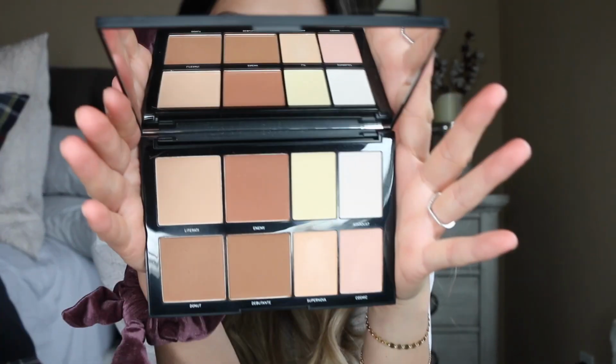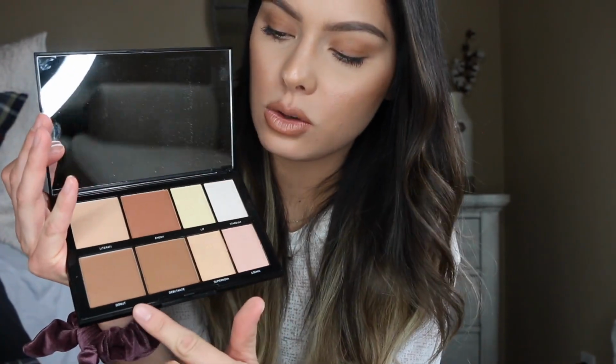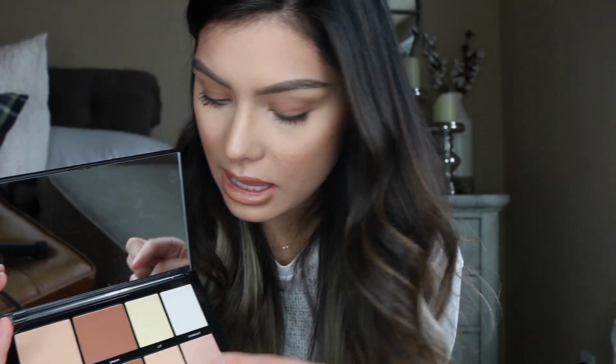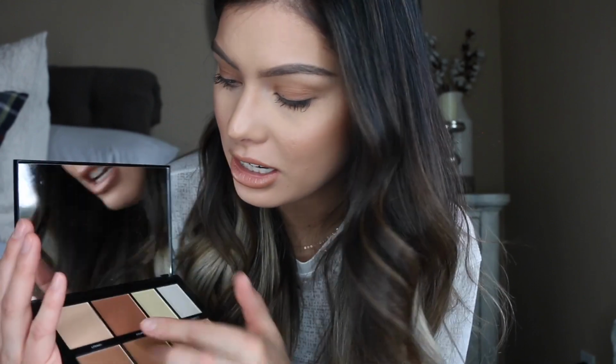This is the highlight and contour palette, and so you have all these contour shades and highlighting shades. Today I used Donut as my contour, and then I used Debutante in my crease, and then I used Supernova and Cosmic as my highlight. There are 3-4 shades in here. I don't know if I'll touch them, but this is about $20, so it's a really good buy, especially if you're a makeup artist and just really trying to add something to your collection.